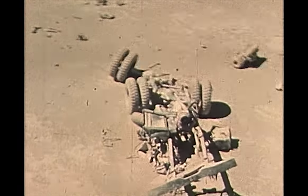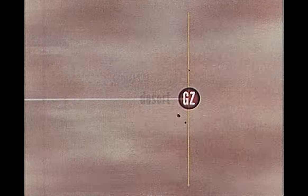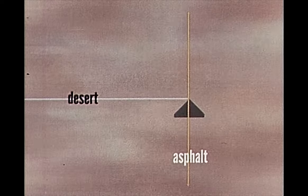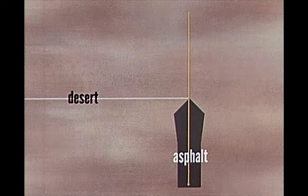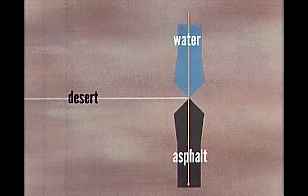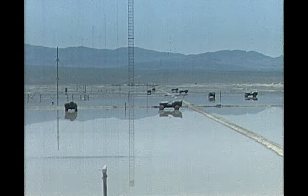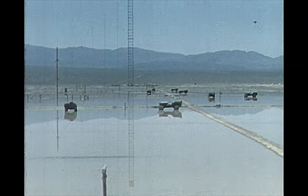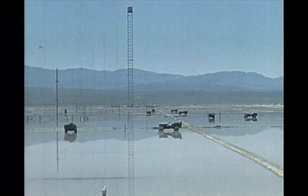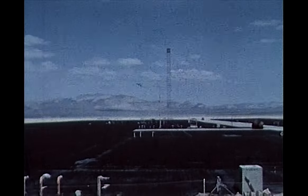Answers to these questions were important objectives of the Met shot. The area layout of Met called for three types of surfaces: the desert, or dusty precursor-forming surface; the asphalt, or non-dusty precursor-forming surface, which would absorb thermal radiation; the water, or non-dusty, non-precursor-forming surface, which would reflect thermal radiation. North of the tower was the water blast line, a shallow artificial lake 800 feet wide and 3,000 feet long, which was flooded with several inches of water just before H hour.